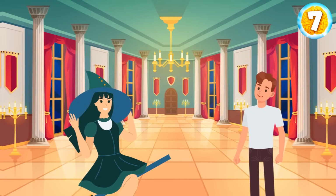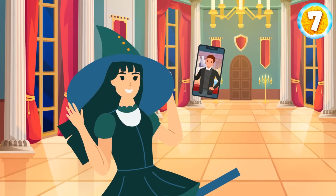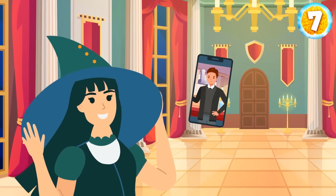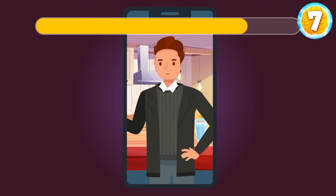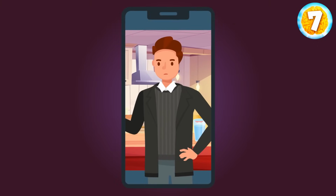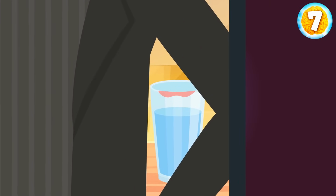In the middle of the party, Luna gets a message from her boyfriend, Carl. He lives alone only 20 minutes away from the castle. Here's what he sends. "Sorry for being late, honey. I'm still working." Luna yells, "Liar!" and blocks him. Why? It's because of his selfie. There's a lipstick mark on the glass in the kitchen.